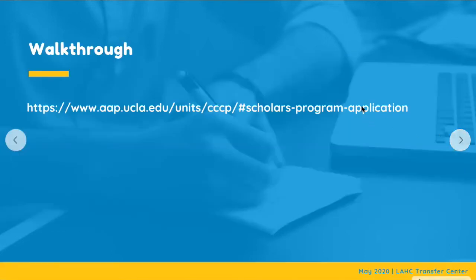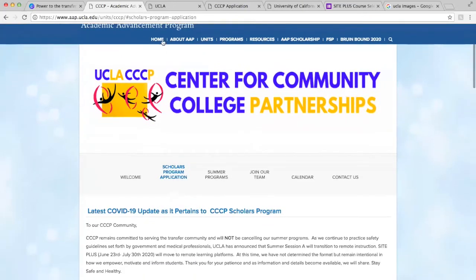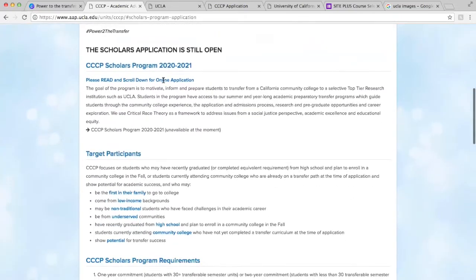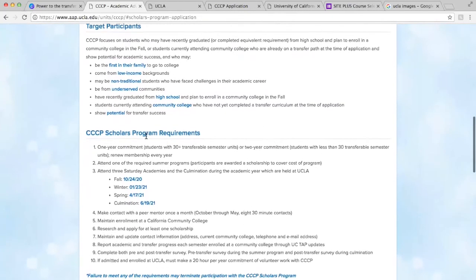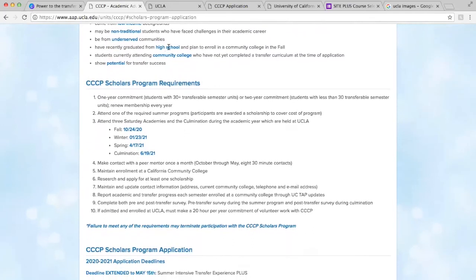And now we're going to do a walkthrough of the program. So as you can see, this is the website, UCLA CCCP, and this is where it shows the information that I actually just shared with you on the PowerPoint. So it includes the scholarship requirements, the target students, like I've said before, first generation college student, students who have a high financial need, non-traditional students, students from underserved communities, and they're open to recent high school grads, as well as students currently in community college.